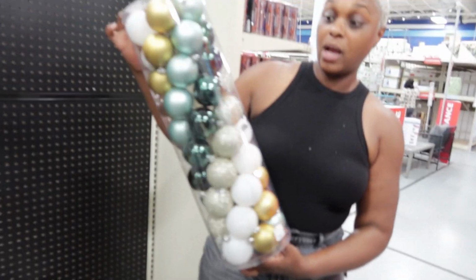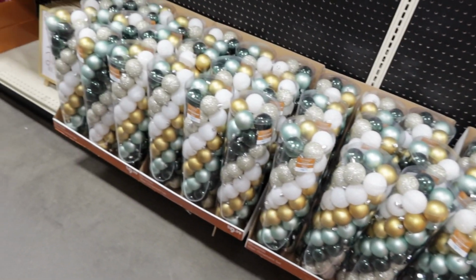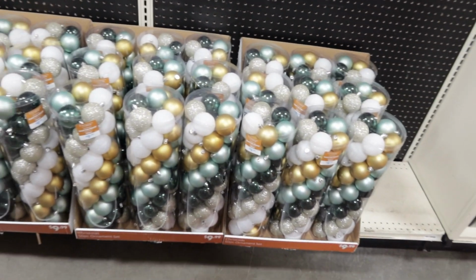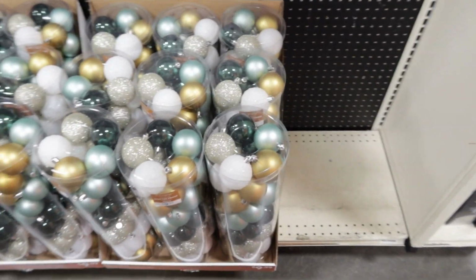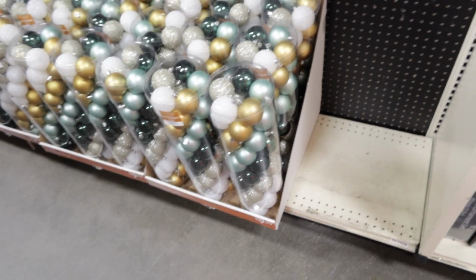Very pretty. Y'all, I might have to come back and get this. We might have to spend $10. That's a pretty color. Go ahead and go with this color scheme, honey. This is cute. Really pretty. What color is that? Like a mint? I have no idea. It's like a mint and mint. Gold. I really like that.